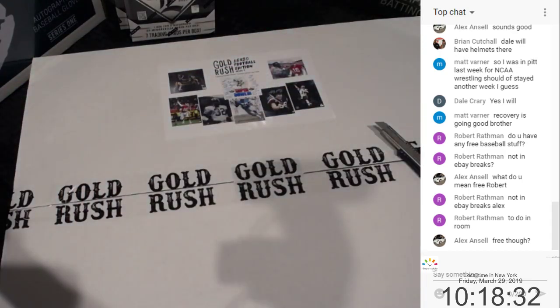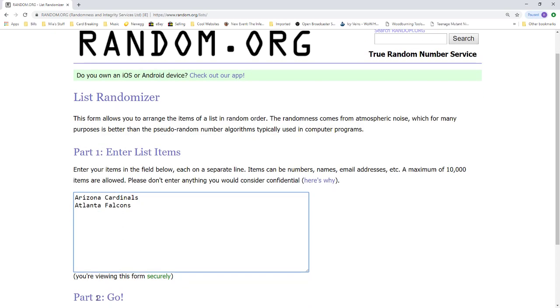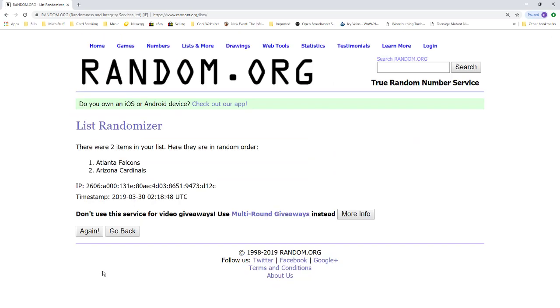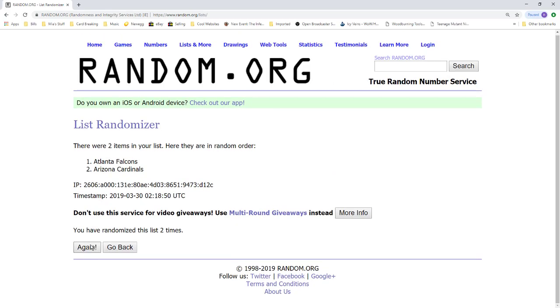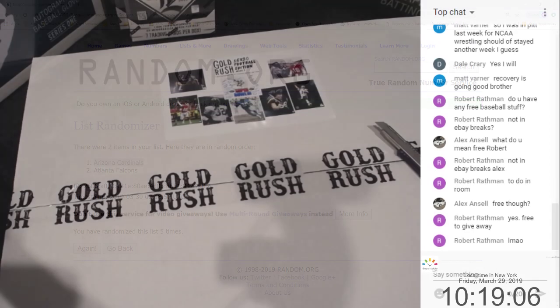All right, so I don't forget, let's hit this randomizer up real quick, because I will forget. And let's just go in the order y'all appeared. Larry and then Julio, so Arizona and the Atlanta Falcons. So we'll go five times. Whoever owns the team at the top, at the end of five, gets the dual good luck. Here it is. 1, 2, 3, 4. And one more time. There it is. There's five. And staying like it started, Arizona up top. Kane 1771, that will be you. All right, so Kane, that's you.